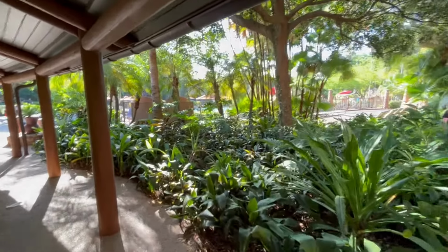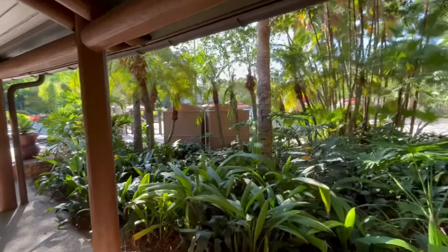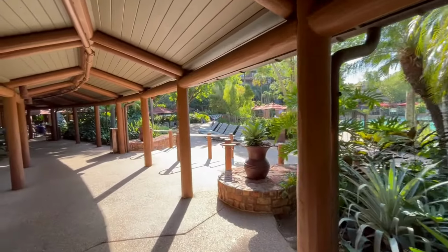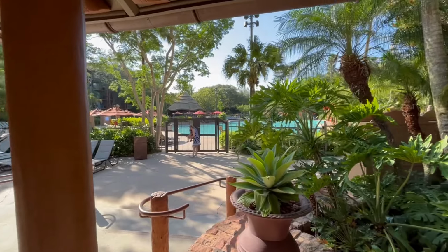The reason why is because of its African theming, but also you have the animals that are actually here on property that you can walk around and see after you finish dining, and just kind of make it a fun little trip for the kids. And so though you're not going to get to see Chef Mickey here, you are going to get to see some real animals, which may be even a cooler experience for your little ones.